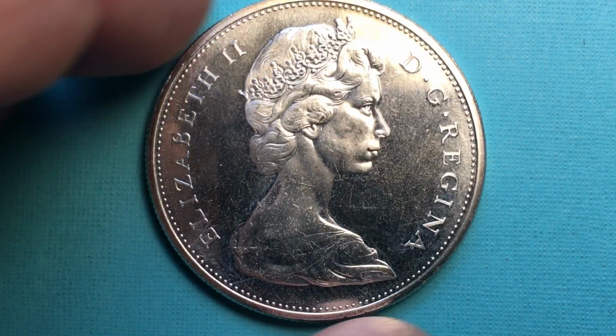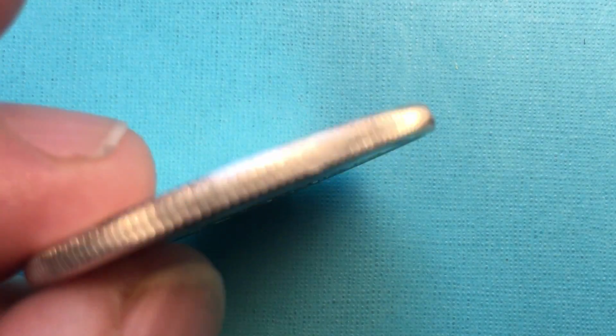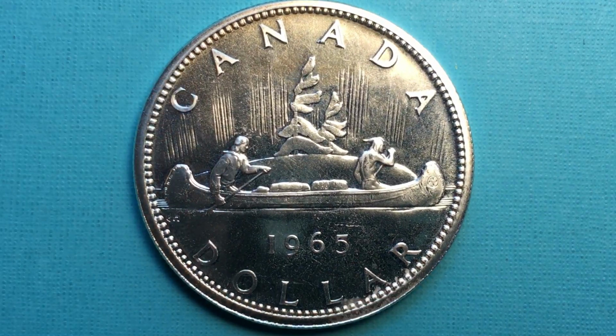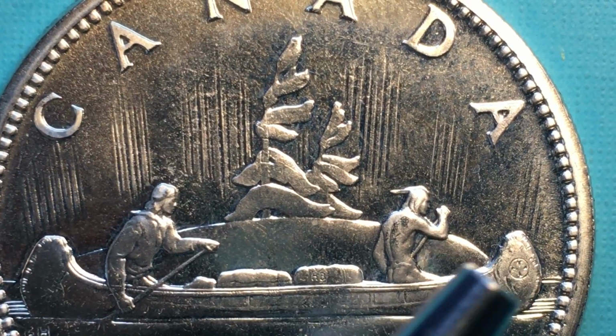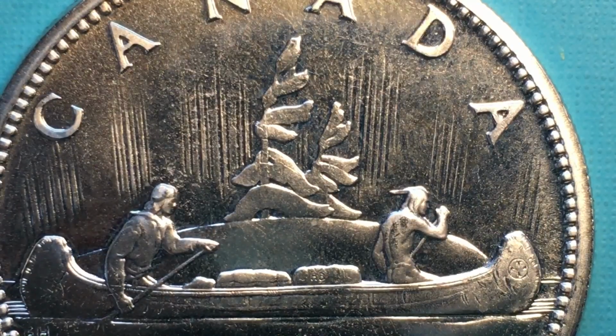Now this particular coin, now that we've talked all about it, is a silver coin, and on the back we can see that it says Canada. It has two men in a canoe, and we have a First Nations man up front paddling, and we can see kind of the sign on the canoe.